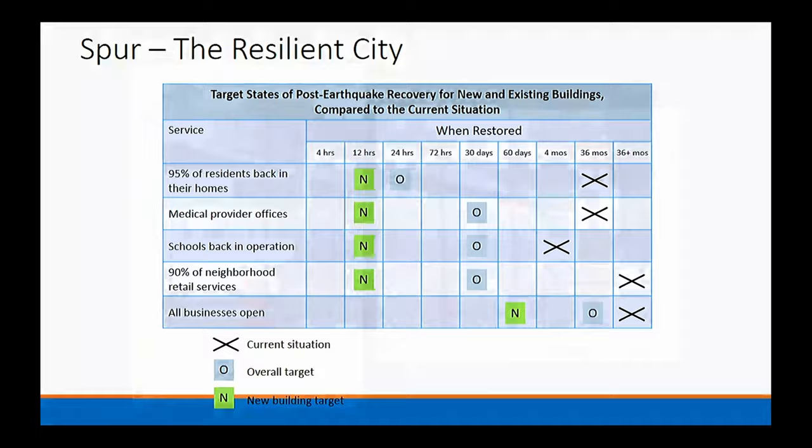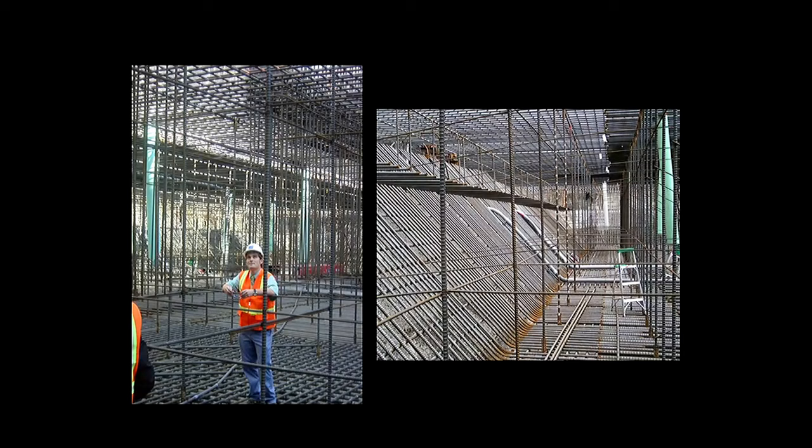I'm always impressed to see one of these buildings go up. I'm an academic, but I really am interested in the practice of engineering and earthquake engineering, and I enjoy seeing a building go up. So let's take a look at what one of these looks like. So we start down at the ground.